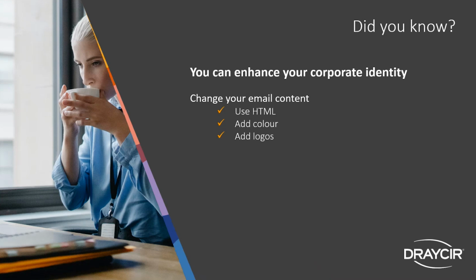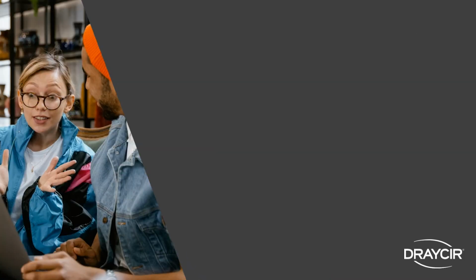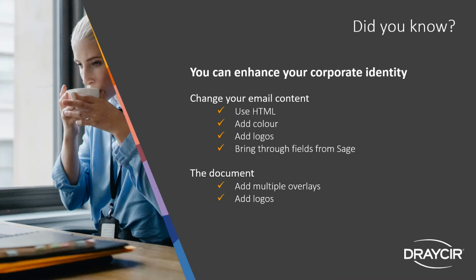Use that HTML format, add those colors, logos, branding, library, bring all of that through so it matches your corporate identity and makes your business look much more professional rather than that black and white standard output that you may have had previously. The document, again, we can add multiple overlays, making sure that all of those documents carry the relevant logos, branding, and library. Well, this isn't just a fancy email. Actually, we can enhance that corporate identity across all of the email communication, but also all of those attachments within the email, the documents, and so on and so forth.